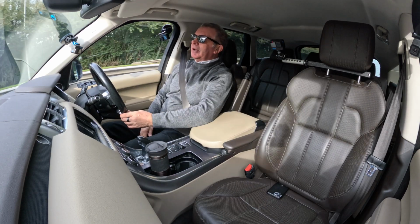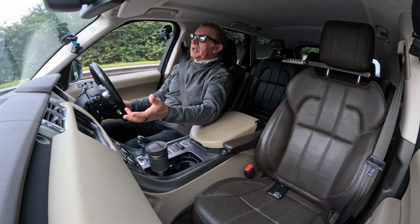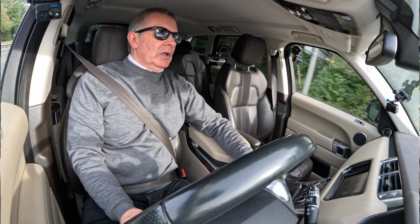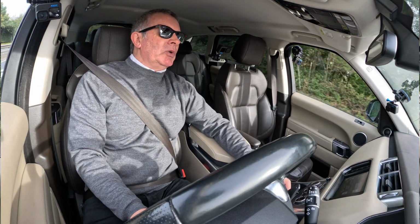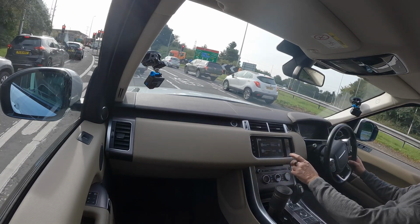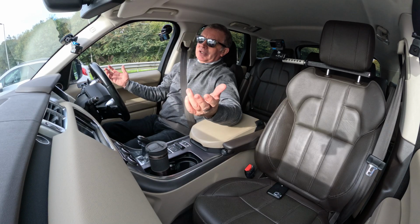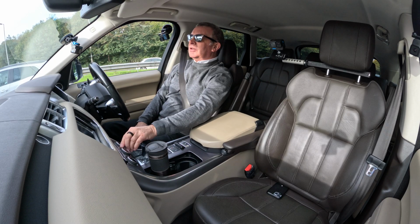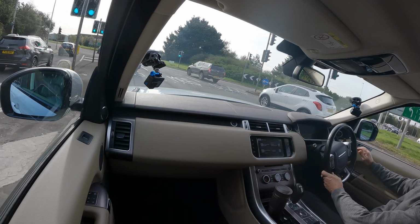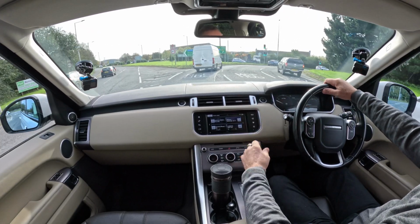I mean, if you're not allowed to use your phone, I can use my phone without looking at it. What I can't do is turn the fan up in an Audi without having to click a button here and then go onto a screen. It's so ridiculous. This Range Rover, I just go straight to it. The buttons, heated front screen, straight over here, everything's just dead easy to use.